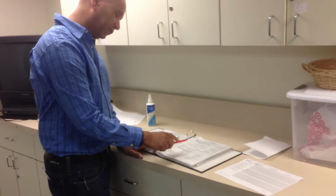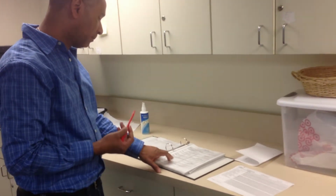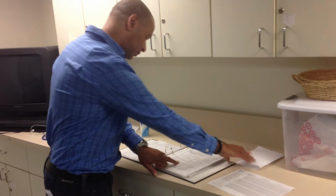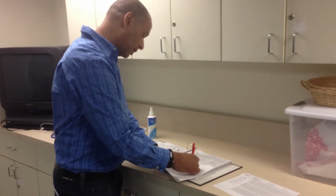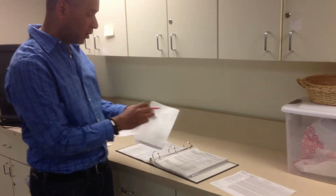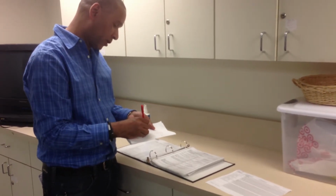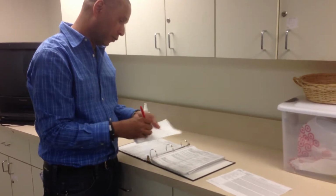They can be dizzy, fatigue, and the special instruction is to check blood pressure and hold if the systolic is less than 100, and the diastolic is less than 50. So the blood pressure 100 over 50, I'm going to hold the Lopressor for Donald Duck, and call the nurse or the doctor.